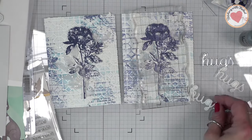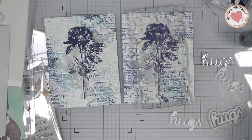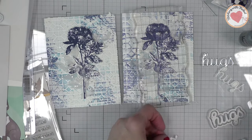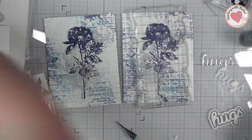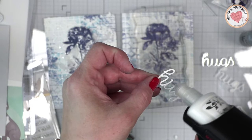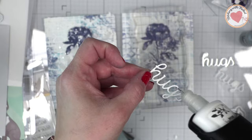Okay, I think about three layers is going to be good. Let me poke out. Anne is all about the snowflakes. Okay, we have a club, apparently. I love it. So we're going to glue these together. And I'm going to do this for both of my cards.